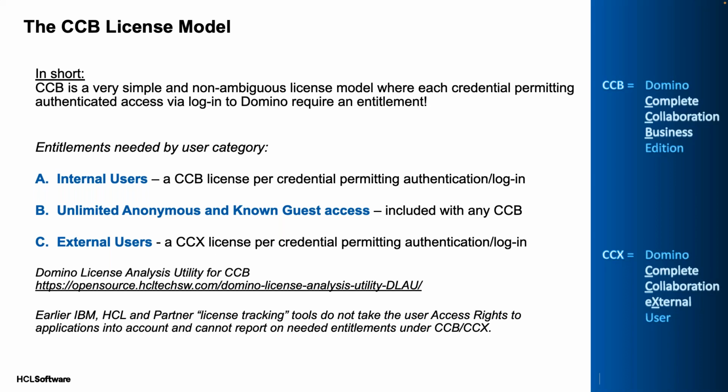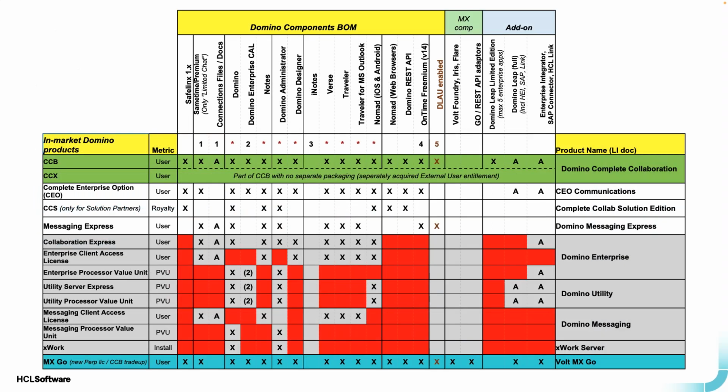So Thomas, I'm a visual learner, right? This is all great, but it's just a bunch of words. Have we got anything that would help me understand what I don't get if I'm not on CCB? Not that we haven't prepared a slide for that. Funny you should say that, Tim. Here's the next slide.